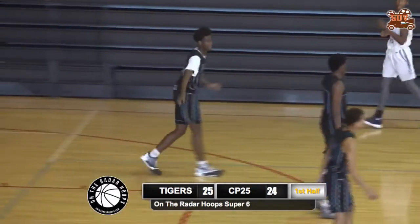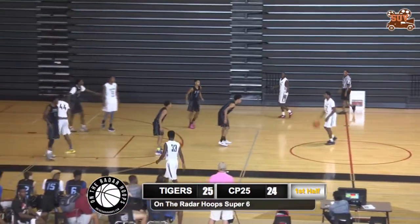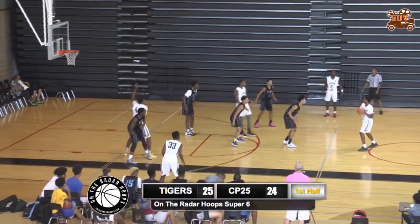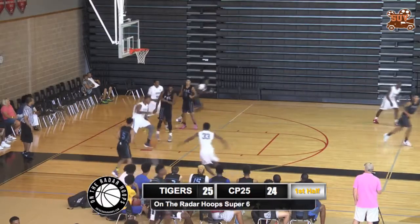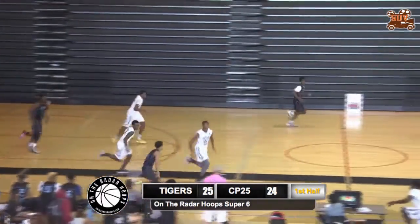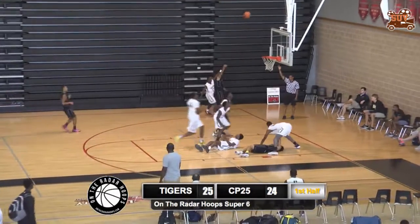CP25 answers back. With the bucket by, I believe that's number 25. No, that's number 24 for CP25. That's Corey Bowen. Bowen makes it, 24-25. Kick it to the corner.